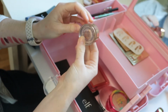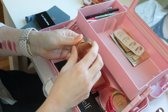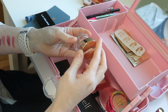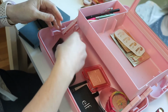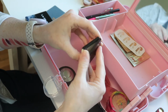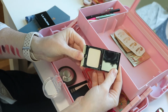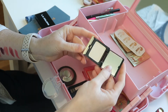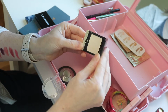I pulled this Tarte Park Avenue Princess Chrome Paint Pot because I want to try to use these up because they do dry out. I did get quite a bit of use out of this month, so I am going to put that back. And I did pull as well the Kevyn Aucoin eyeshadow single in the shade 101 Bone, and I was just using this as a nice brow bone highlight, or just to blend out shadows if I needed to, and it works really well.